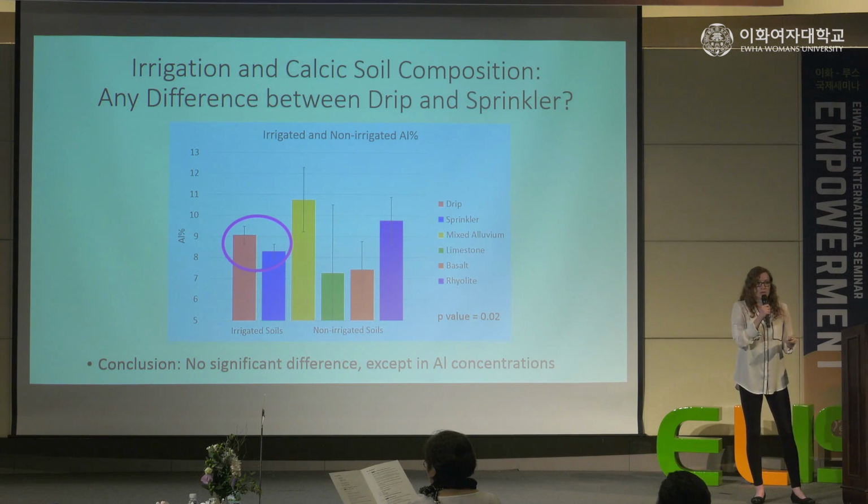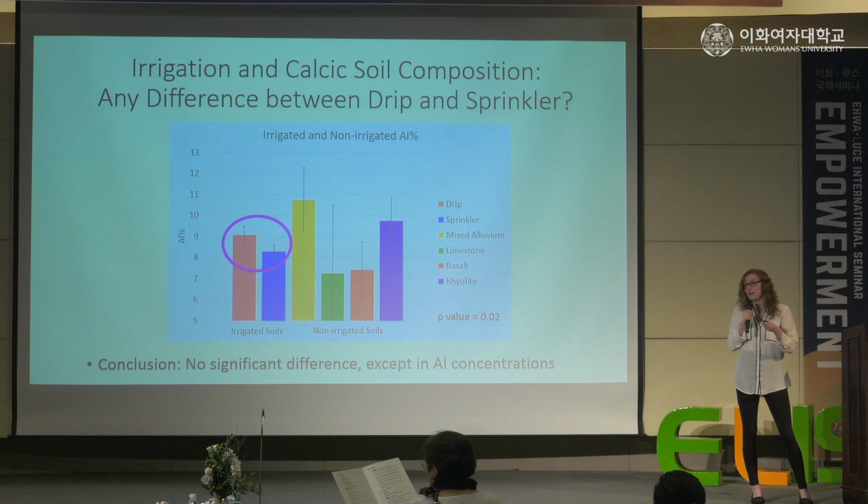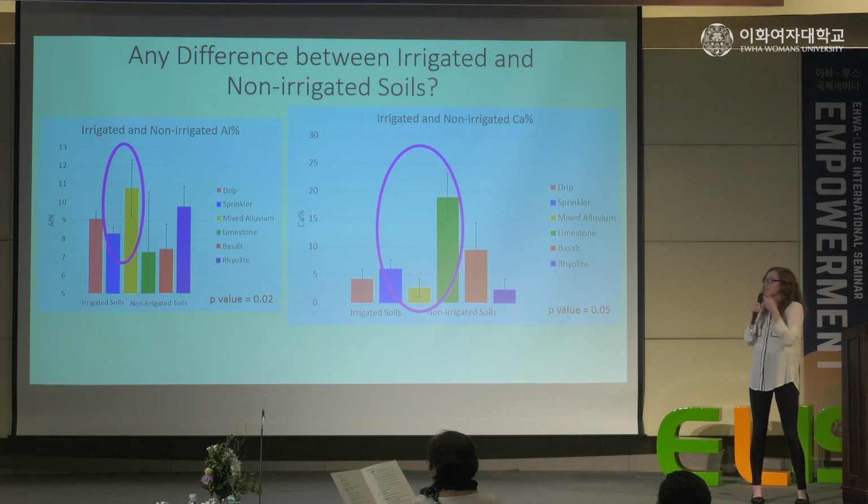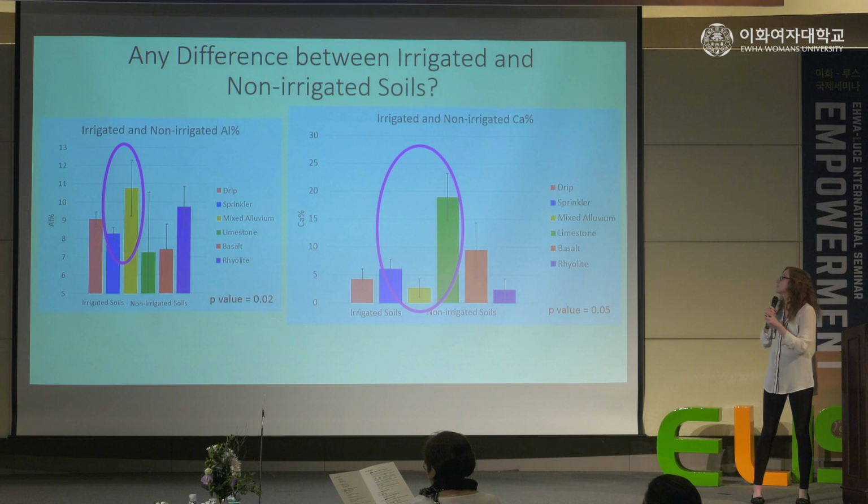But they were very similar in all the other elements. So this initially suggested to me that maybe watering soils doesn't have much of an impact on changing the composition of the soil. That is until I looked at and compared the irrigated soils to non-irrigated soils. Then I saw some interesting differences.